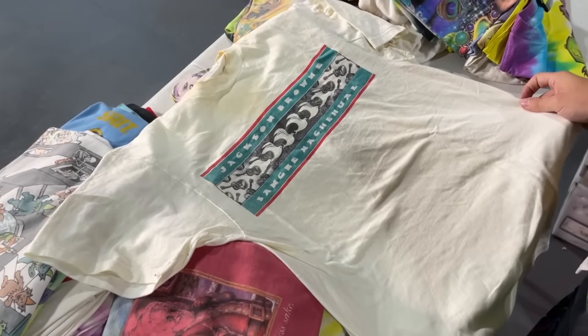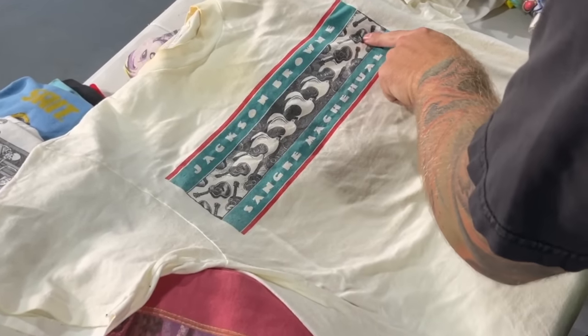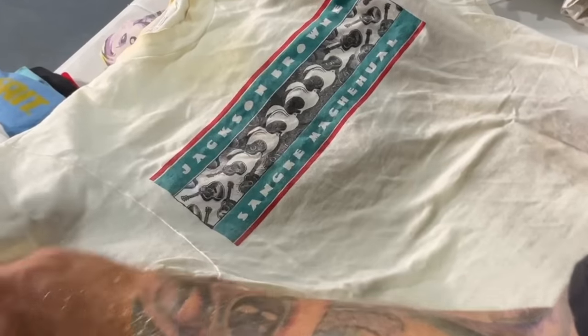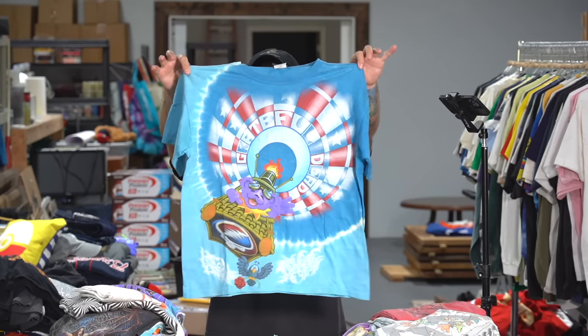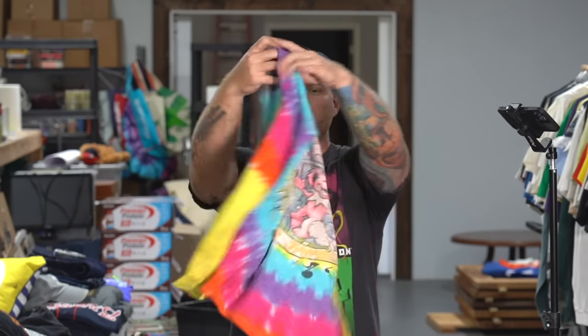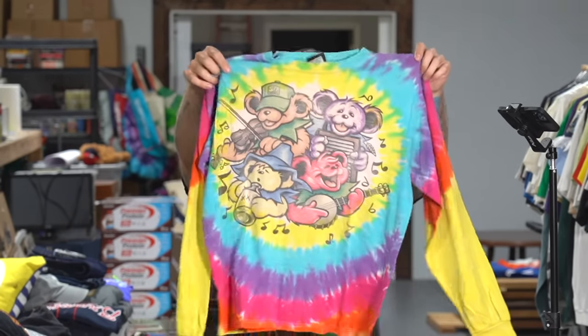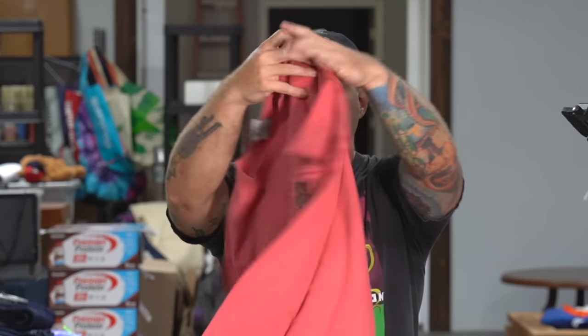We've got a Jackson Browne with that Escher-esque artwork in the back. I don't know if it is actually Escher. It's really cool though. That's awesome. Gray tag, liquid blue, Grateful Dead, probably like 2004 on that. Another gray tag, liquid blue, long sleeve, tie dye. We've got the Jerry Garcia. This one is 90s, Jerry Garcia Christmas.